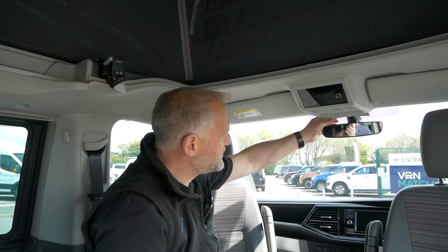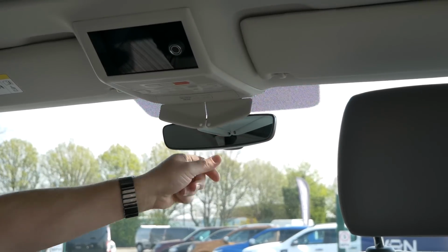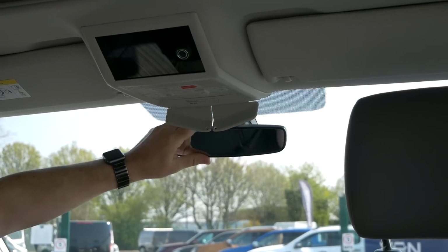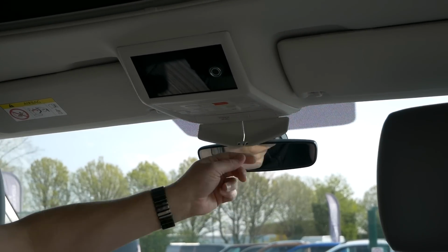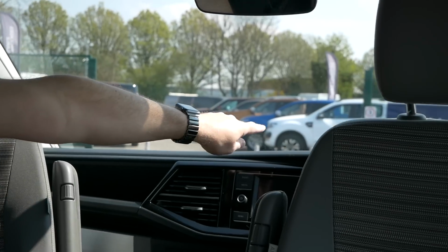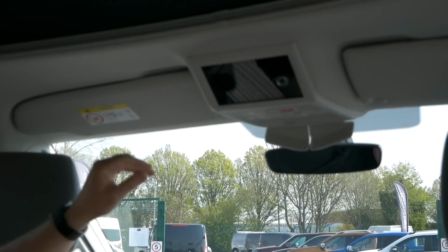On the Coast and Ocean models, you've got blinds in the front windscreens themselves. To do those, you basically pull them across and they lip into here. If you move this out of the way a bit, you get these up and ready so they come across. These blinds come out this way and position into the bottom of the windscreen here. So we're going to pull them across.